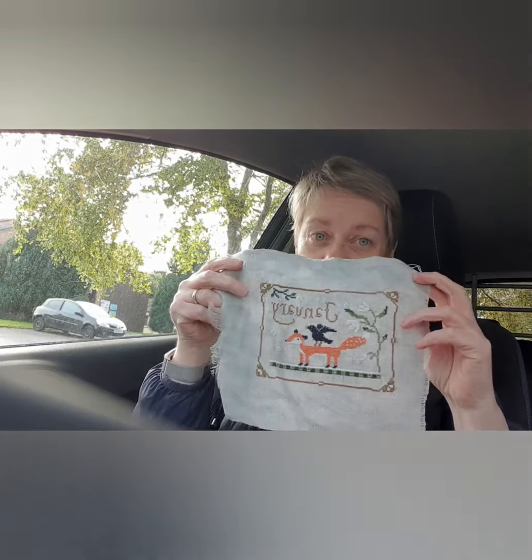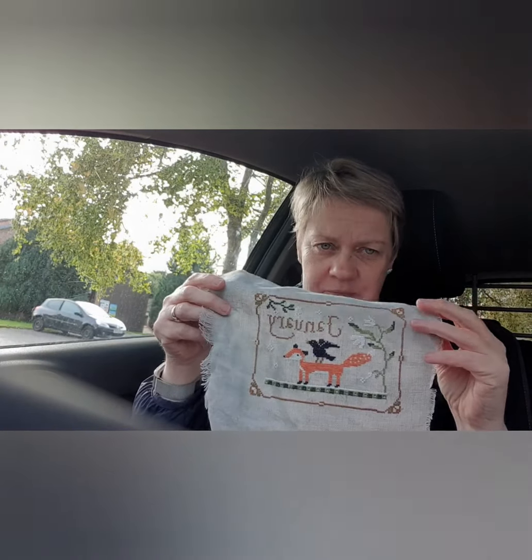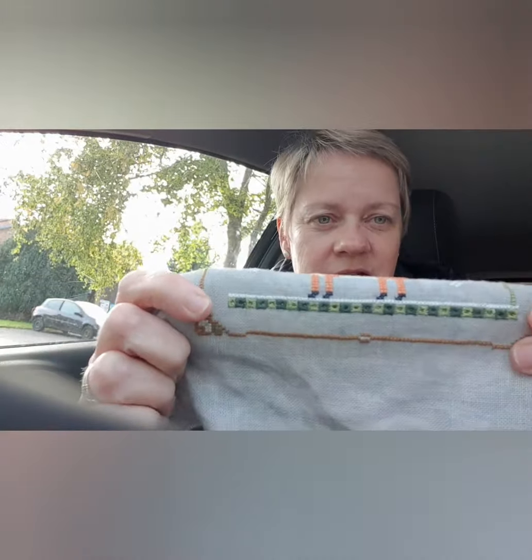Yeah, so anyway, I'm in my car, obviously. And it's just a quick little bit because we're on October the 15th and I have a finish. Yes! As you will see, it's been my little car project and I have finished January. My little fox that is a melon is now finished. So the last bit I had to do was all these lovely Algerian eyelets.